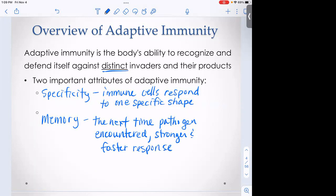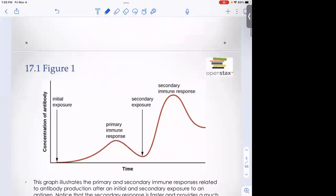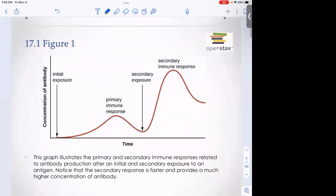Okay, so to illustrate that, we're going to talk about this again later. But say here's your initial response to some pathogen. Over time, what kind of concentration of antibody is generated from that? It usually takes about 10 days or so to really get very much antibody produced. That's one other attribute of our adaptive immunity. It takes time because the right cells have to come into contact with each other to be induced to happen.